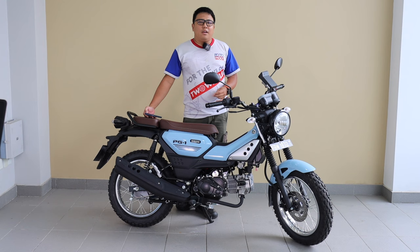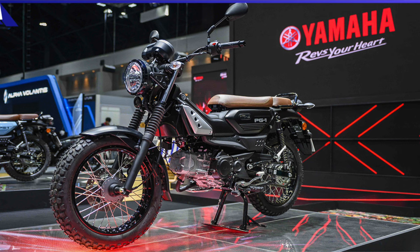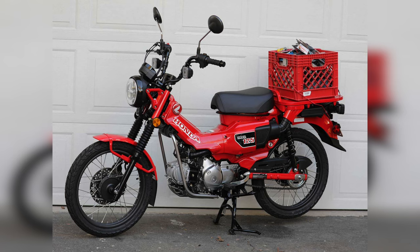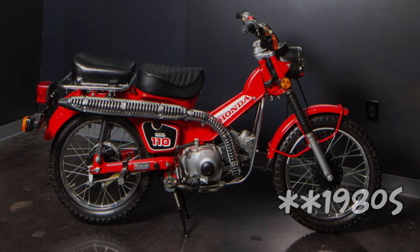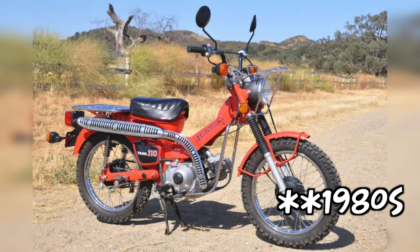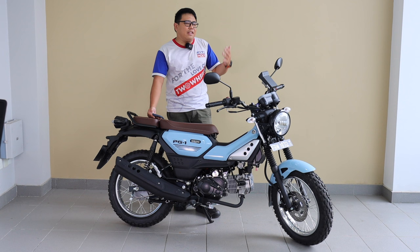Also, this is actually a collaboration between Yamaha Thailand and Japan, and it's a direct competition with Honda's line of retro Super Cub underbones. Those bikes themselves are inspired from the 1970s Honda CT110 Trail. So a bit of history and context there about why such a bike exists.